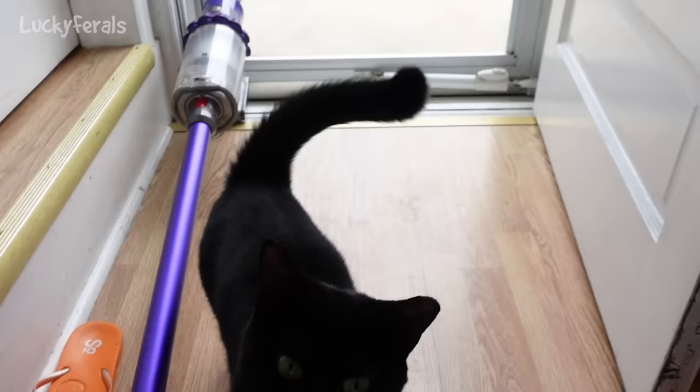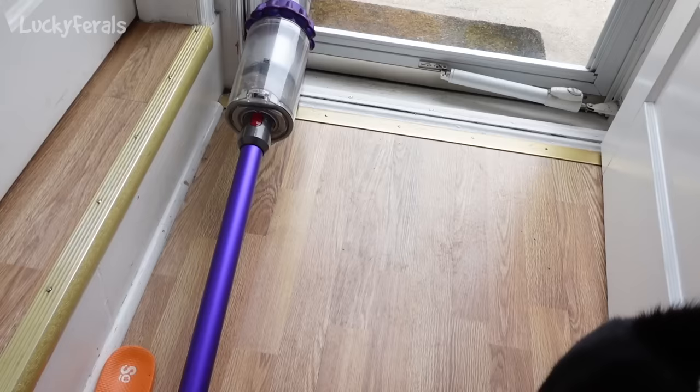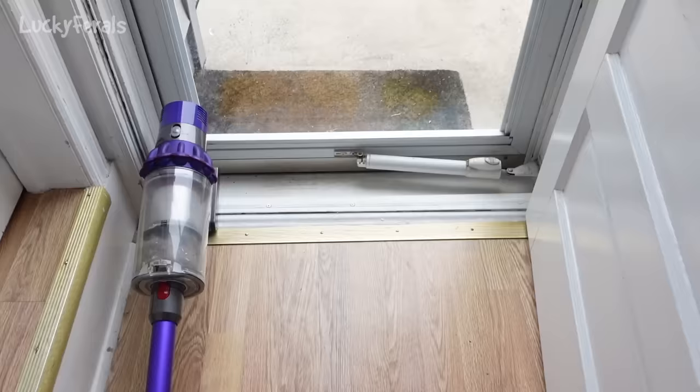Hey, Sammy. So this is what I do. I vacuum the upstairs and then I put the vacuum here because now I'm going to vacuum the downstairs. And as soon as I vacuum the downstairs, then I take this canister outside and I dump it into a bag and put it in the trash. Let me show you what happened last night.